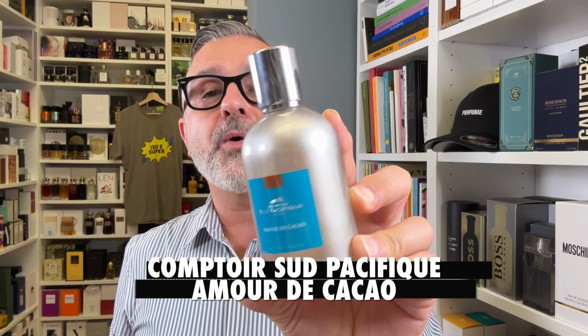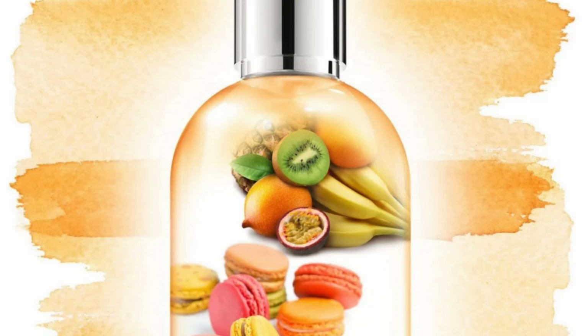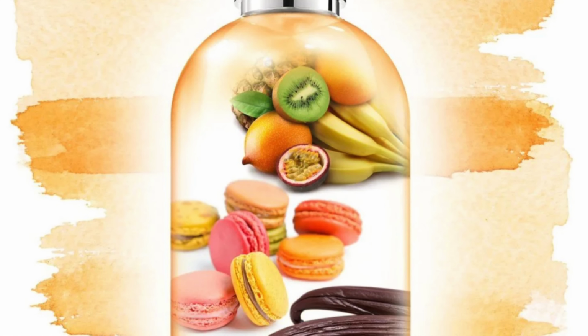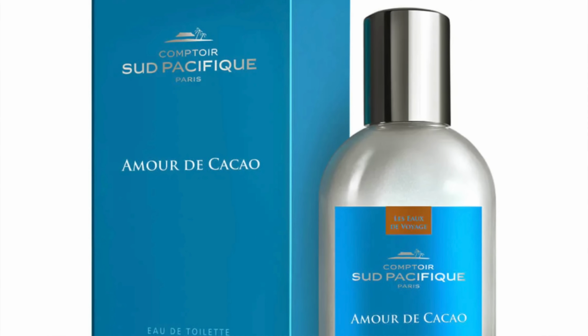Next up, we've got two fragrances from the house of Comptoir Sud Pacifique, which you can find at the discounters. First of which is Amour de Cacao. Amour de Cacao is a cacao bean chocolatey fragrance, overdosed with a lot of cacao. There's vanilla bean and orange zest. So the vanilla bean and the cacao create a very sweet syrupy experience, but also very powdery.